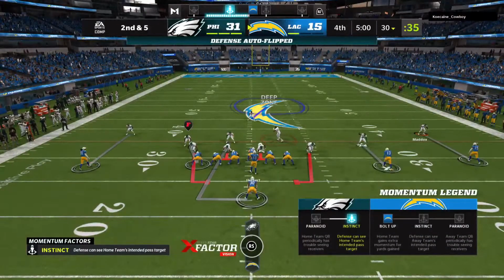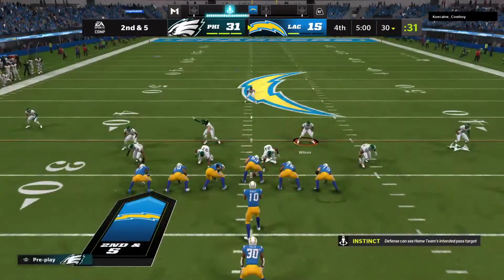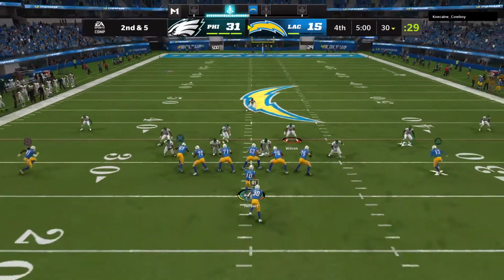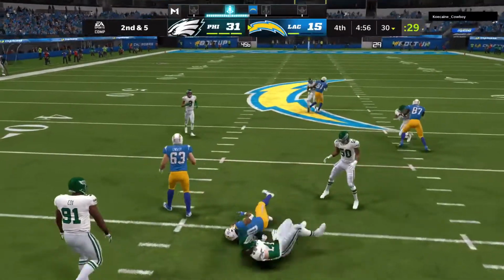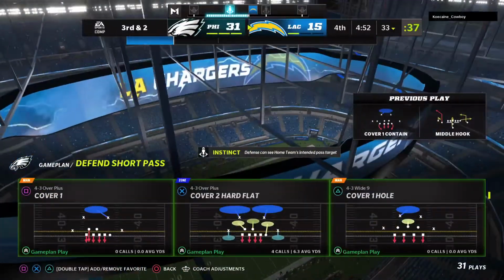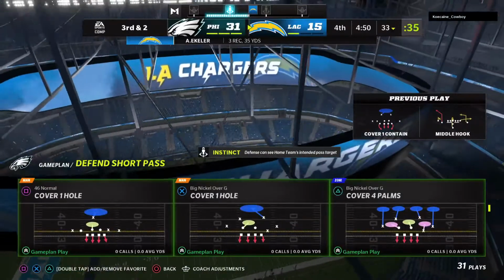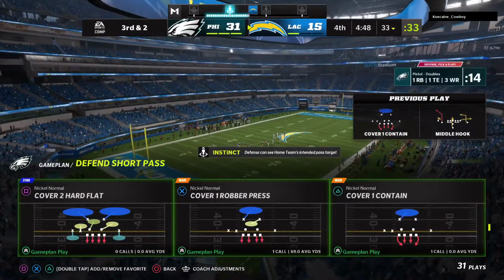Ball on the 30. They'll come up with a 2nd and 5. Justin Herbert looking to pass. He dumps it to Eckler underneath. And he'll be upended at the 33 following a gain of 3. And guess what? It brings up 3rd down. Give him 3 on the play, and they're going to face a 3rd down.